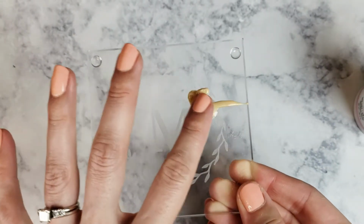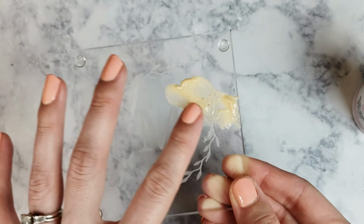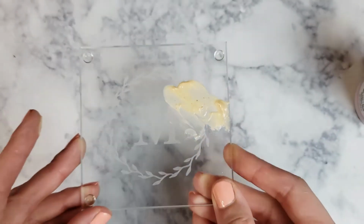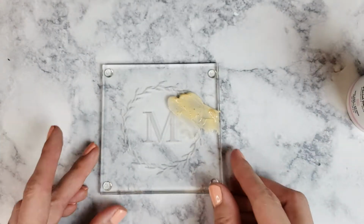And so you can kind of see here, it is a little thicker. It's almost got like little beads in it, but you don't scrub it. You just put it on and let it sit. It's not a physical exfoliant, it is a chemical exfoliant. And so I just apply this one.